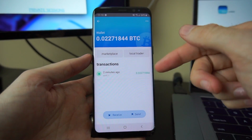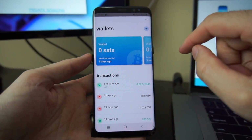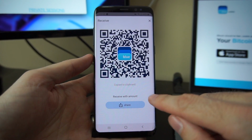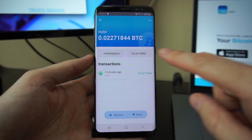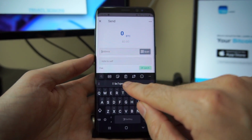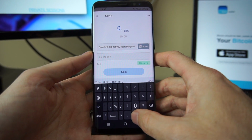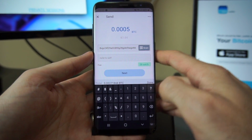So let's practice sending some out to another wallet. And in fact, what I'm going to show you is you can actually send between different wallets. So this was a wallet that already existed here. And so I'm going to go into it, hit receive, and copy that address. And then I'll back out of this wallet, and I'll go over to the one with funds and send over some from here. So I'm going to hit send, and I'm going to paste in the address that I just copied, and I would like to send, let's see, 0.0005, something like that, okay?